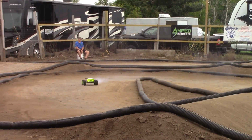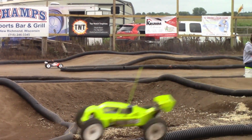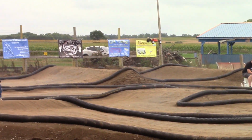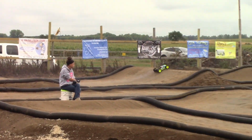Alec would close the gap to Drew and actually make the pass for 3rd. Unfortunately, an incident with a lap truck would bump him back to 4th. Much pressure as you can. Cheerleaders out there trying to cheer them all on.